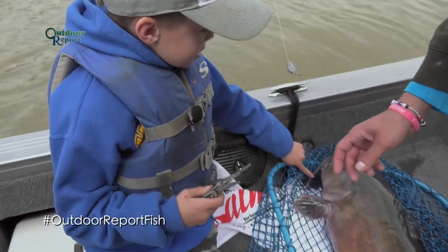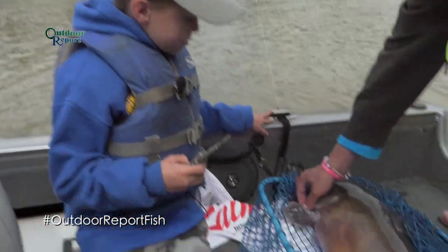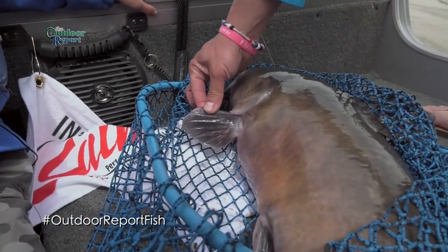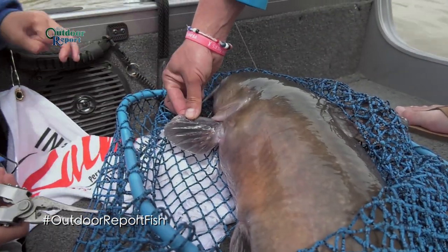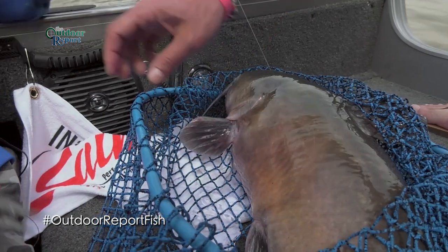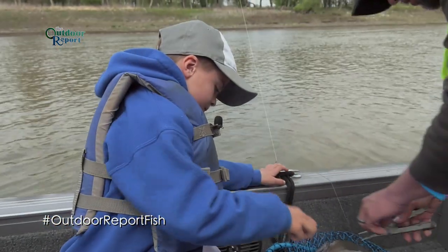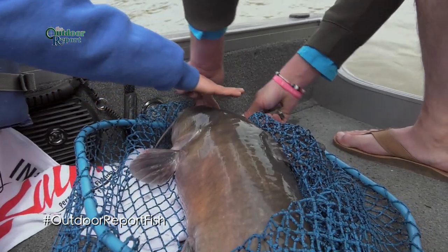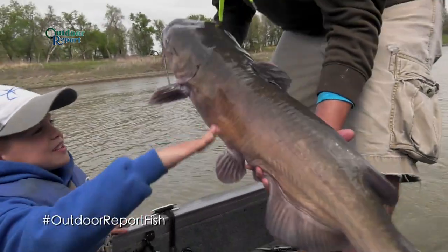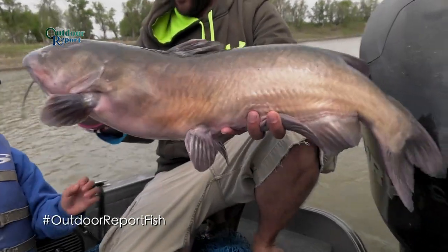You got the pliers? Does he have spines on his whiskers? No, see this. Here, I'll hold the tip. Feel back behind here. Feel how hard that is. Ow. That can stab you because it's sharp down here. So I'm gonna take this and I'll get that hook out. I got his back. His head's mushy. This is a monster catfish right here. Look at that thing.